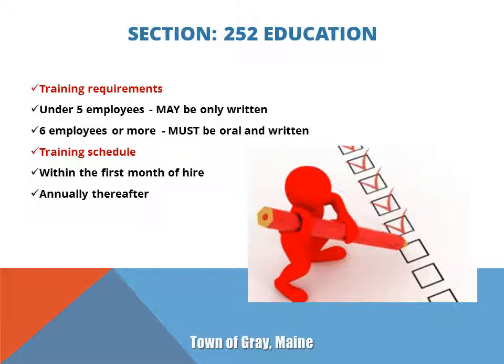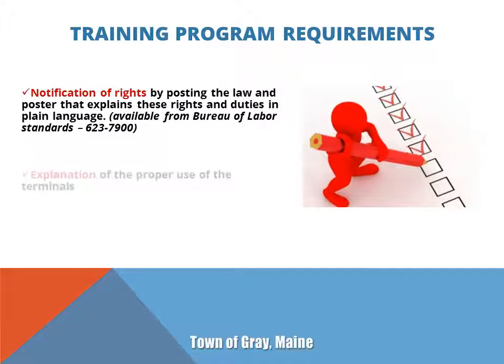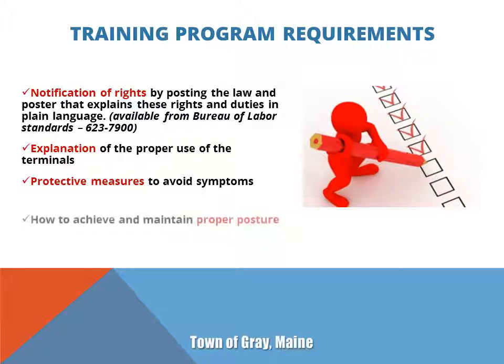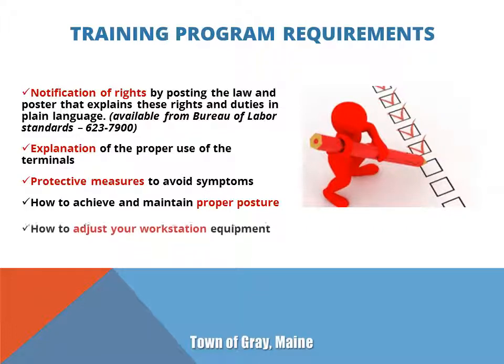Because the town in Gray employs more than 6 employees, we're required by Section 252 of MRSA Title 26 to provide training within the first month of your hire and annually thereafter. So training will be provided each year during our regular staff mandatory training day. During your training, we're required to provide notification of your rights, an explanation of the proper use of terminals, protective measures when necessary to avoid symptoms, and instruction on how to achieve and maintain proper posture. Finally, you'll learn how to adjust your workstation equipment so that you can avoid any problems.